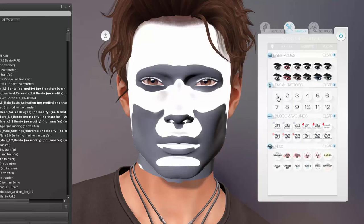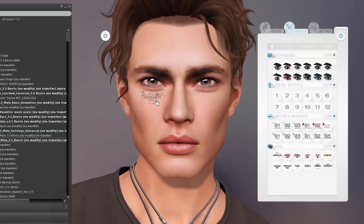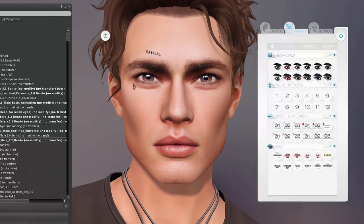Then he's got some facial tattoos. Now I'm going to show all of the facial tattoos because he's got different ones. There's one that says breathe here. And there's one above his eyebrows. I'm not sure what it says. Never yield, I think. And there's one over there. I'm not going to read all of them because I want to just show you quickly. There's one there and there. So there's like different kinds of tattoos in different parts of his face. And I believe there's one that says radical.